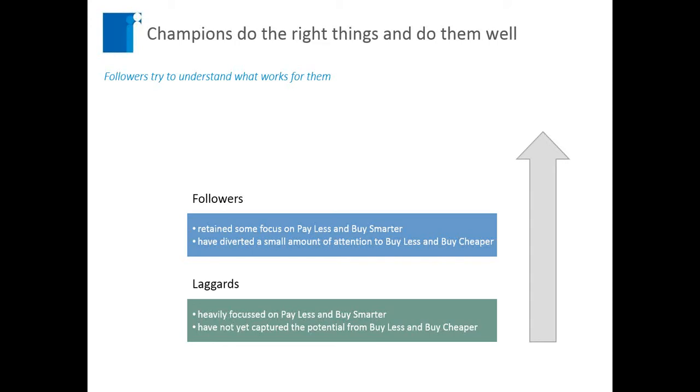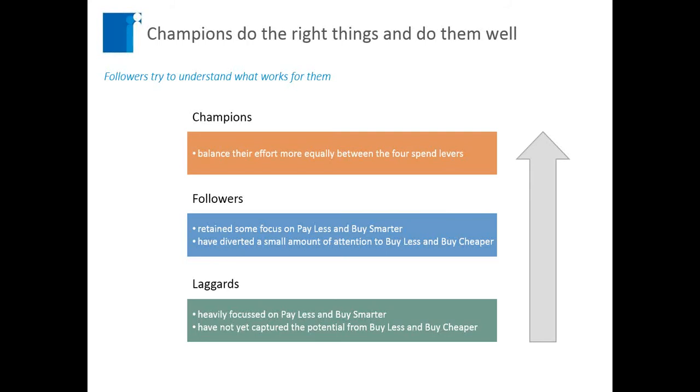If you now want to become a champion, if you're a follower at the moment, then you would balance your effort more equally between all of those 4 spend levers, and you know exactly what works well for you, and you do more of what you're already doing well.